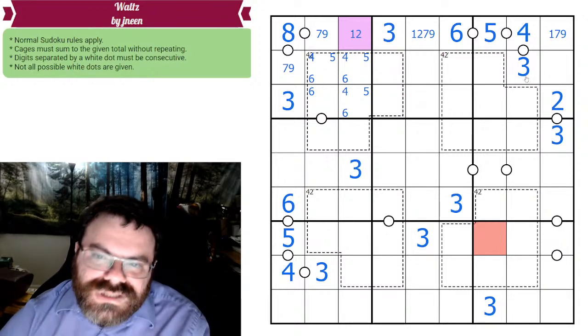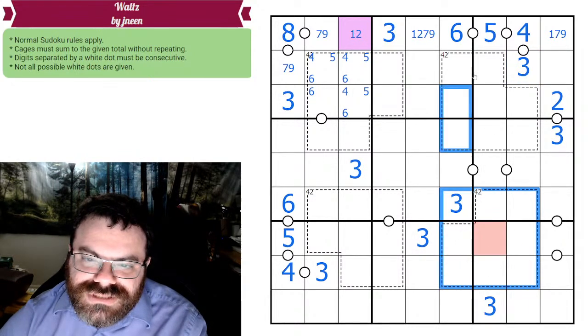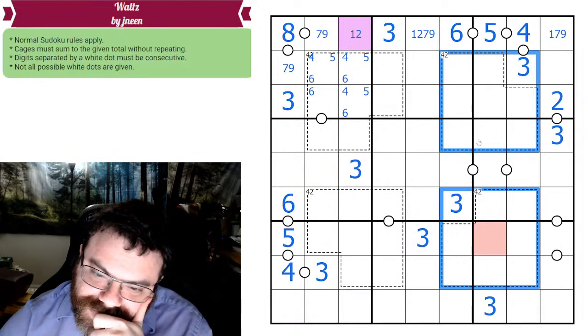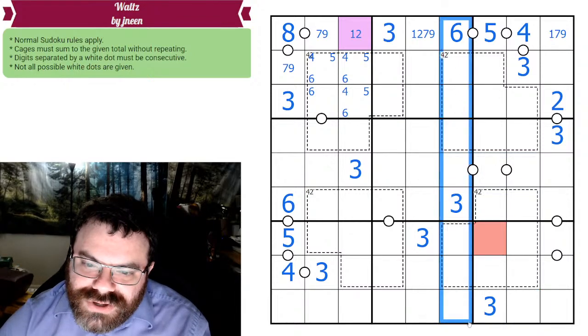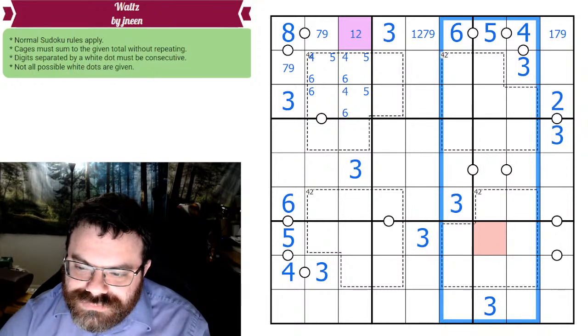That's true, we've got kind of a Windoku going on now here, because the 3 fills in the missing digit. So these are from... let me go over what that means for those who don't know. So let's take these 3 columns. Let's mark those blue for a second.